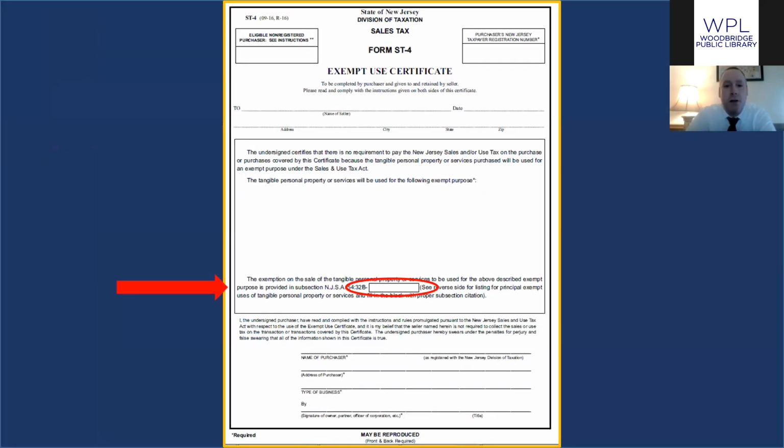So here's a picture of the ST4. This is the ST4, but most of our exemption certificates look exactly like this, except the title is different. So the first part, the front of the exemption certificate, is the one you will fill out. Fill out the information up here. The purchaser fills it out down here, and you pick one of the codes.